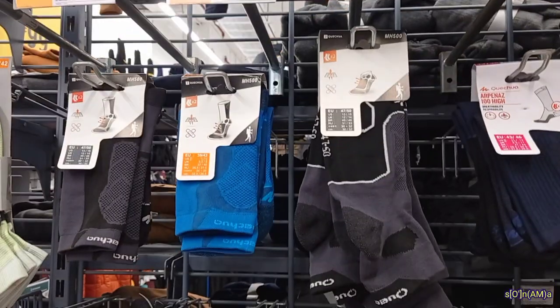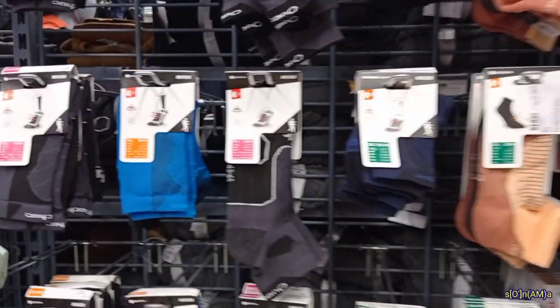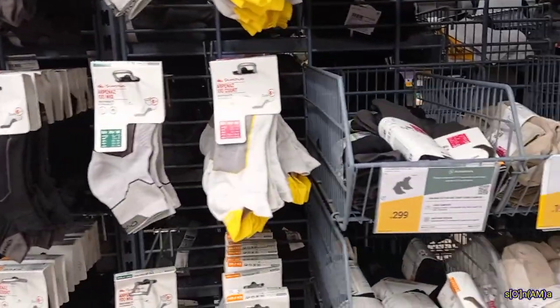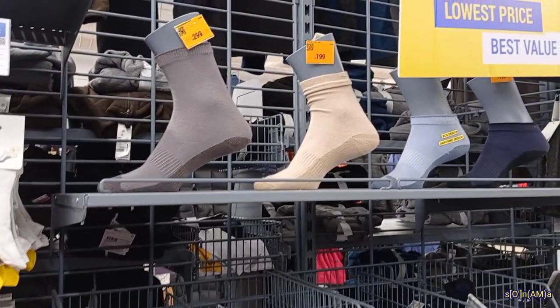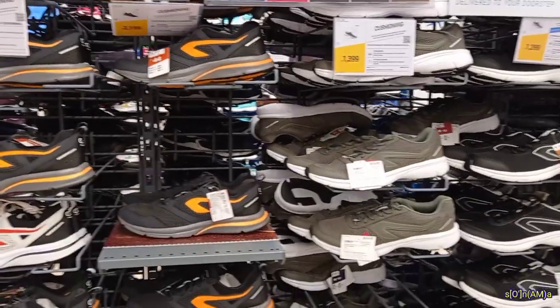One should not use such shoes without proper socks. Decathlon Salt Lake branch has a lot of fancy low anklet and mid anklet socks, but there wasn't any high anklet or proper woolen socks for mountaineering. Early this year, we bought a pair of woolen socks from Decathlon's Park Street branch, and those were very effective and useful in snow trek.